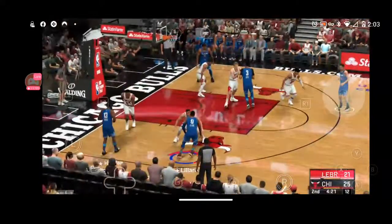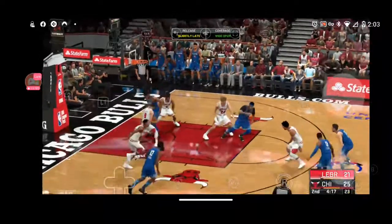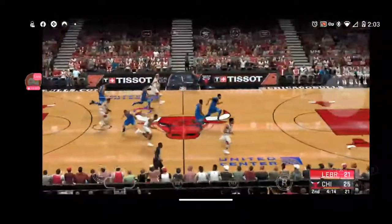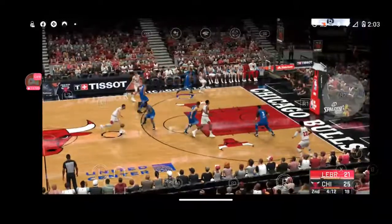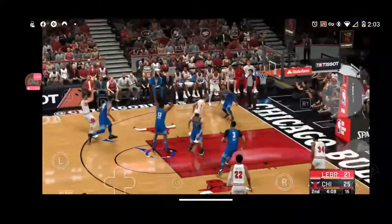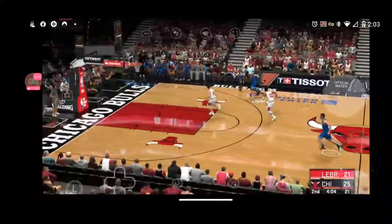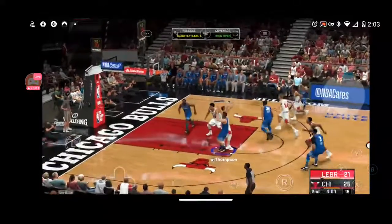To the left side wing. And Lillard kicks to Thompson. That three is off the mark. Chicago leading by 4. Second quarter of play with around 2 minutes gone so far. And so it's Davis. He'll bring the ball up for the West All-Stars.